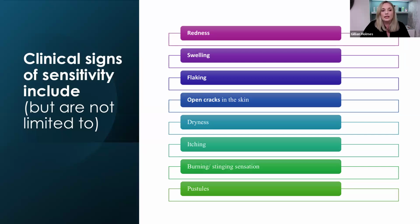So clinical signs of sensitivity. Now there is quite a long list in front of you, as you can see, but it is not limited to the list that I've included. So people will come to you with lots of different signs and symptoms of sensitive skin. And every case will differ ever so slightly. So you look for things such as obvious redness. Now this can be diffused, it can be all over the skin, or it can be in small patches as well.